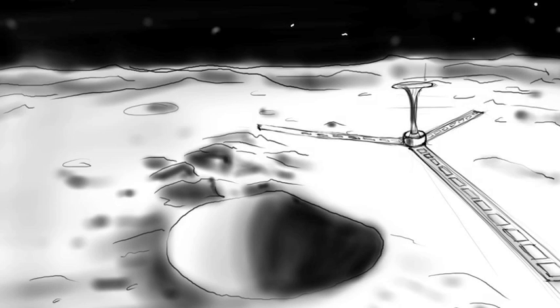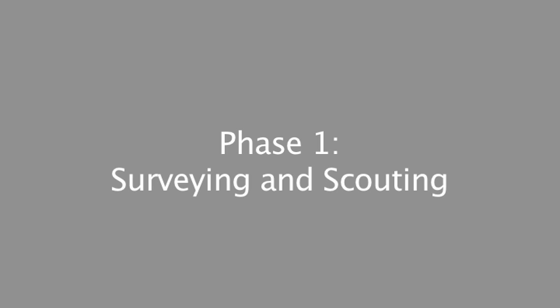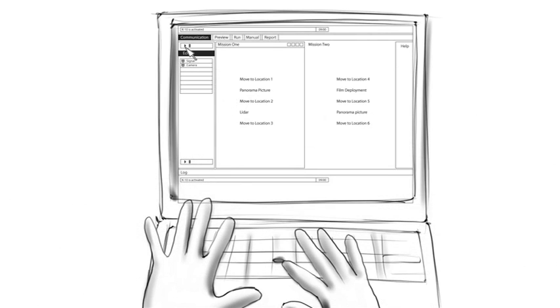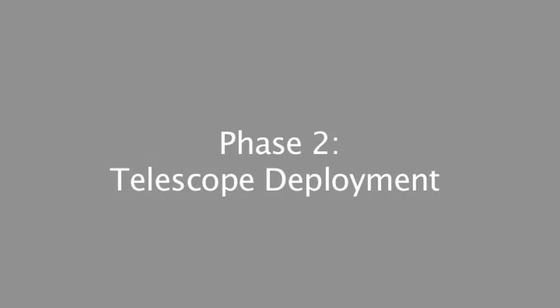There are 3 phases in the experiment. The first phase is surveying and scouting. You will command the K-10 rover to scout terrain in order to find a suitable place to deploy the telescope. The rover will run pre-planned task sequences, but you will also need to help it adapt to contingencies by teleoperating it with single commands.